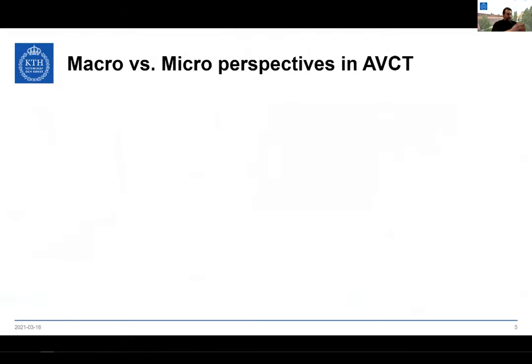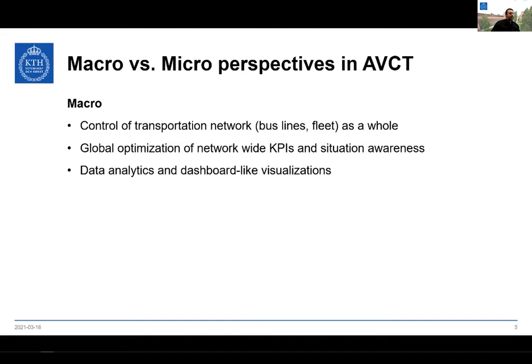In our project and in our control tower vision, those two perspectives are respected as well. From the macro perspective, we want to control the transportation network, which could be bus lines or fleets in general as a rule. And we have a global optimization target. So we want to optimize network-wide KPIs and bring situation awareness. And this is typically quantified or showcased via data analytics and dashboard-like visualizations.